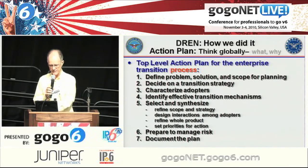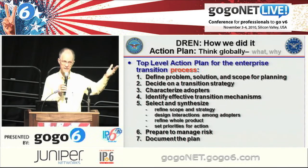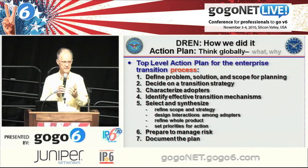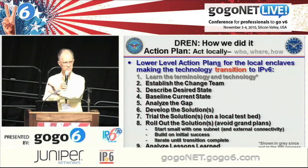And of course, you need to manage the risk, document the plan, and somebody yesterday was talking about how important it is to communicate. Communication is critical. We had direction from the DOD CIO to the HPCMP program director, and he trickled that down to all the centers that were going to be involved. When I got to go to each of the centers and explain this next step, which is the lower level action plan used at each center to do the transition process, the deployment, I made sure that I always talked to top management first at that location, then middle management, then the technical people. And it was a different talk in each case.